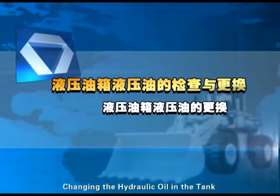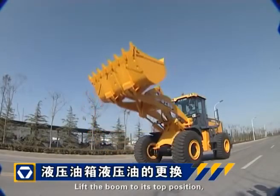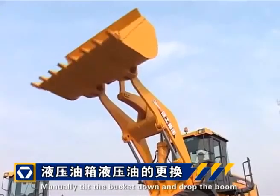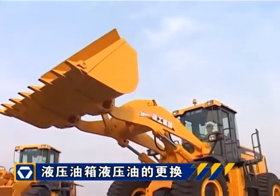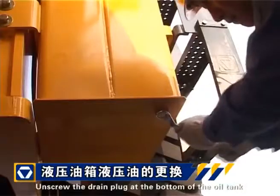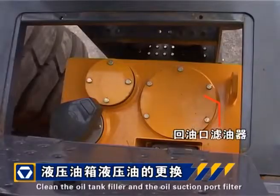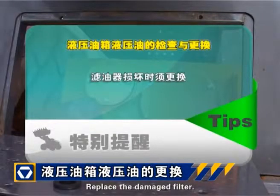Changing the hydraulic oil in the tank. Lift the boom to its top position and then shut off the engine. Manually tilt the bucket down and drop the boom so as to drain the oil in the tank fully and completely. Unscrew the drain plug at the bottom of the oil tank to drain the dirty oil. Clean the oil tank filler, the oil suction port filter and the oil return port filter. Replace the damaged filter.